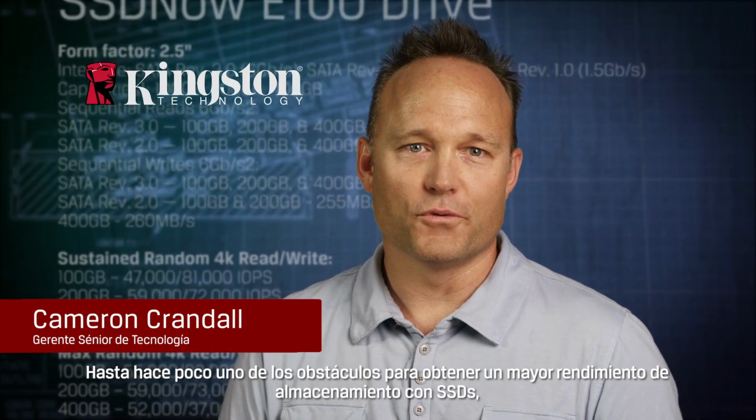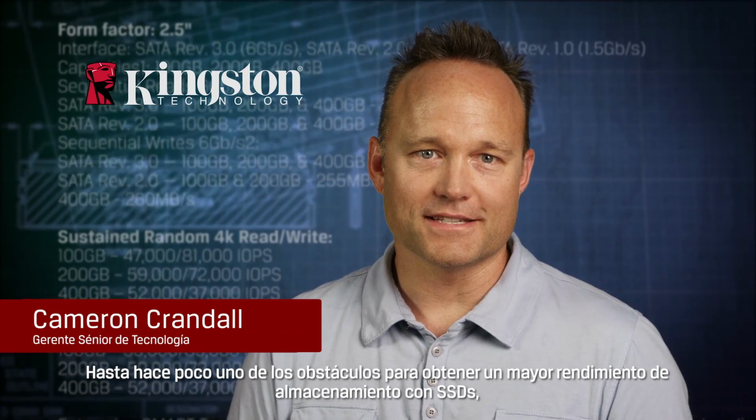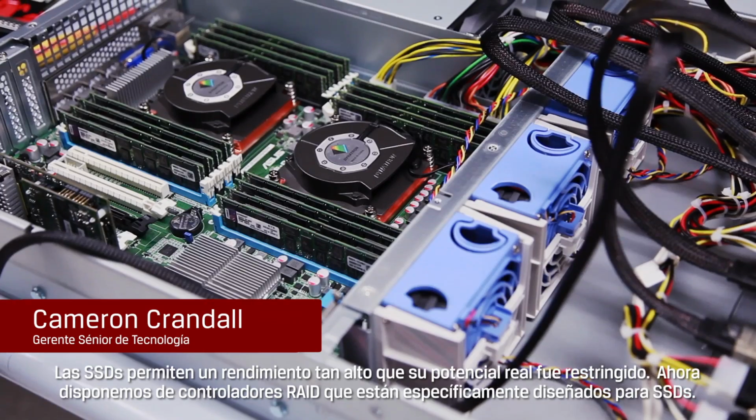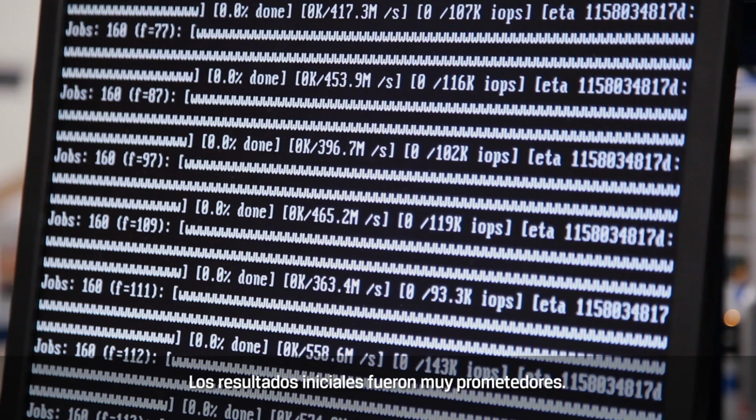Until recently, one of the roadblocks to higher storage performance with SSDs has been that RAID controllers were engineered for mechanical hard drives. SSDs allow for such high performance that their real potential was being held back. We now have RAID controllers available to us that are specifically designed for SSDs. As this project demonstrates, we are now able to scale SSD performance to levels that weren't possible as recent as even a year ago. The initial results were very promising.